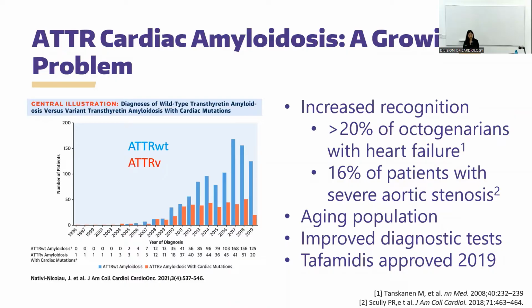The first study looked at octogenarians who died with heart failure, and at autopsy, over 20% of them had ATTR amyloid deposits in the heart. The second study looked at patients who were referred for TAVI for severe degenerative aortic stenosis, and they went through PYP scanning, and up to 16% of those patients had ATTR amyloid.